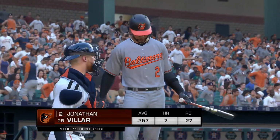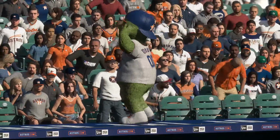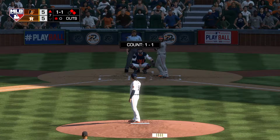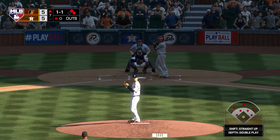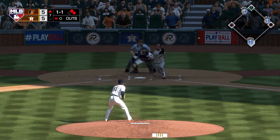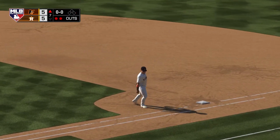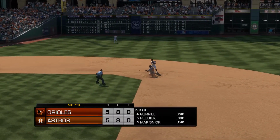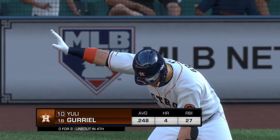In now for the O's, Jonathan Villar. 1 for 2 in the ball game thus far. The 1-1. Chopped to third. Tough to get to. He's got to hurry. 1 there. Relay to first in time. And just like that, this side is retired. Orioles lead 1. Our score holds at 5 apiece.